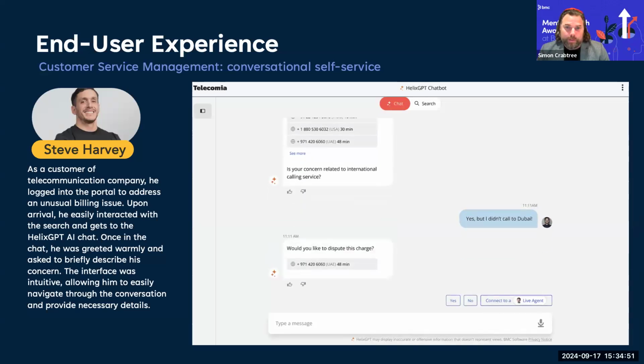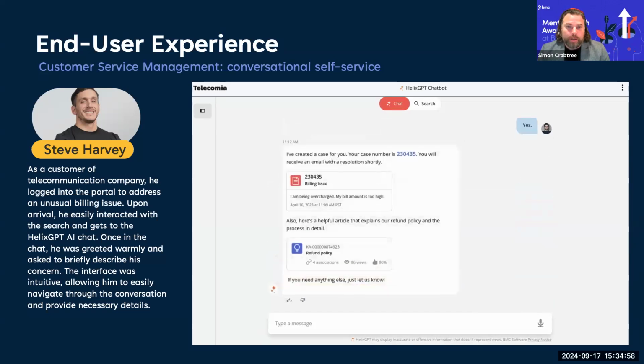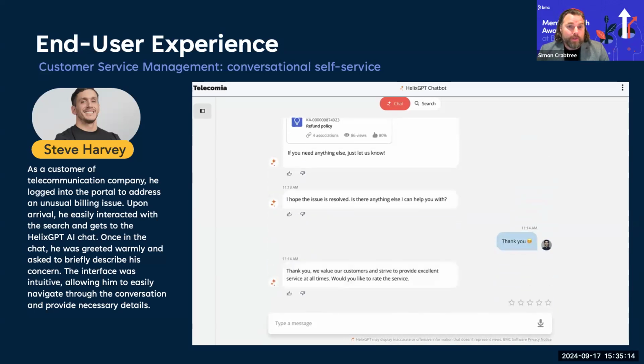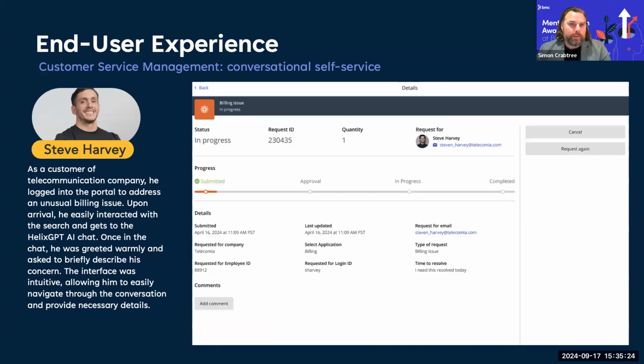And then we go through a little bit of a dialogue here around, what was the call? Why is it an issue? And finally, Helix GPT comes back with, here's the resolution for you, Steve. First of all, we've logged an incident for you, and it gives the incident number. And second, here's access to our refund policy in case you want to quickly click on that and explore the refund policy for yourself to understand your rights.